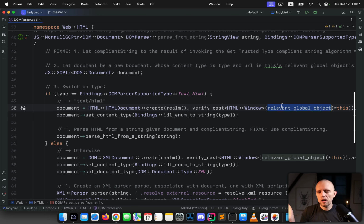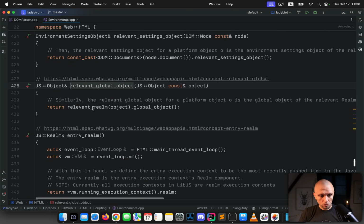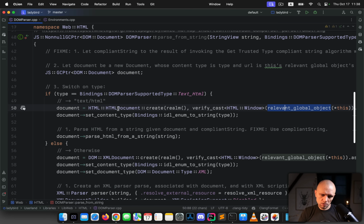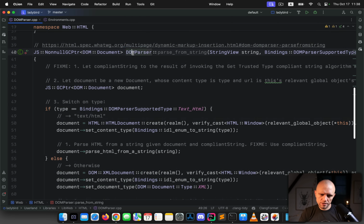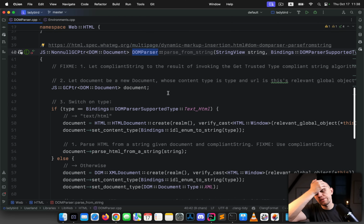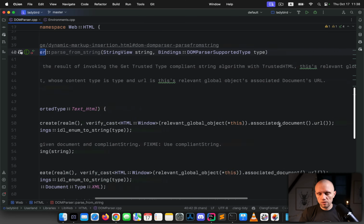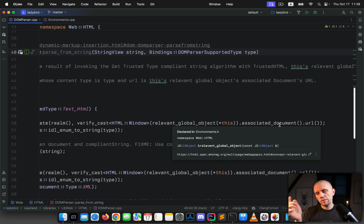So the relevant global object is sort of the global object of the currently executing realm on the JavaScript execution context stack, as I recall. Is that how that works? Relevant realm for the object. No, it's not from the execution context. It's from the DOM parser. Okay, so the DOM parser was constructed in a realm, and that realm has a global object. From the global object, we go to the document. Then from there, we go to the URL.